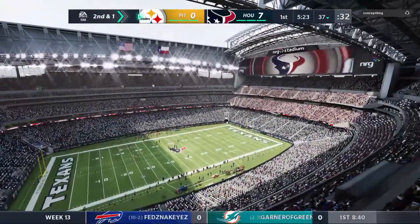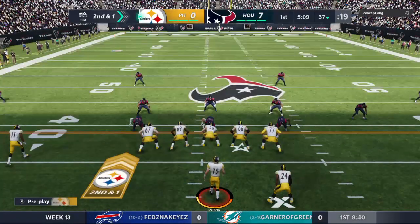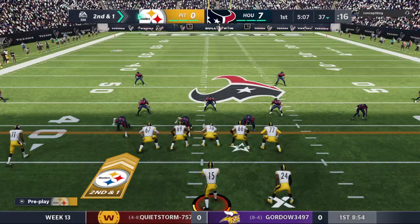Allow their defense to get a chance to catch their breath, settle down, and relax a little bit after they just gave up a score. The previous run, good for 9. Here's 2nd and a yard.